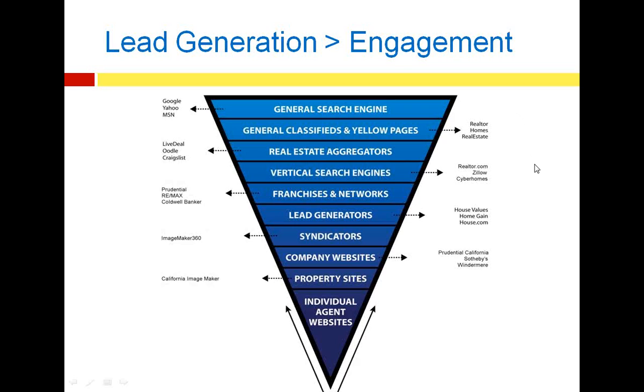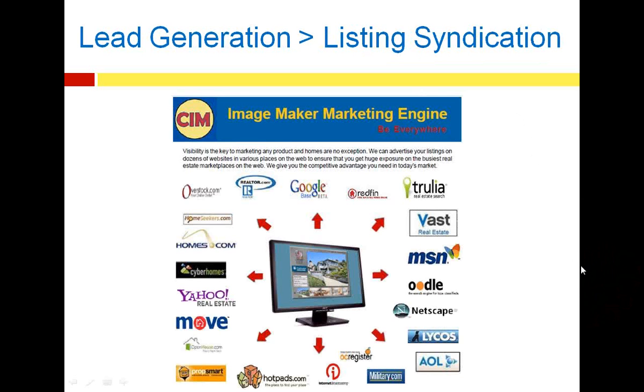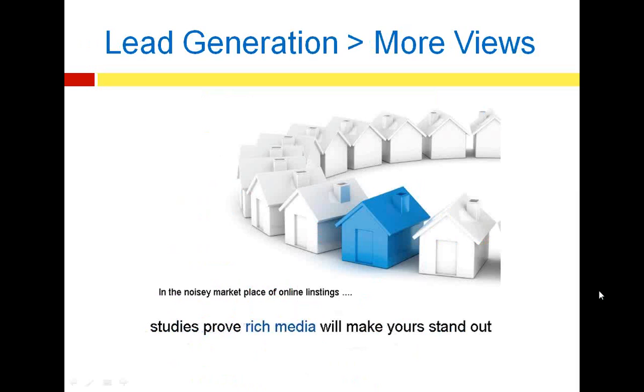So the point of engagement is the listing. That's where consumers are, and the more you can make that a sticky part of your business, the more success you're going to have. So this is a quick visual on our Image Maker marketing engine and how we syndicate to one of the broadest networks out there. Prudential is doing a nice job for you there, but what we're able to do is make that better by attaching rich media to the listings. And it's a little bit broader. We're getting out to more locations than just about anybody out there. So the point of contact is the listing. Make it as strong as possible.